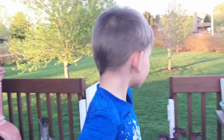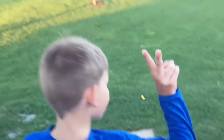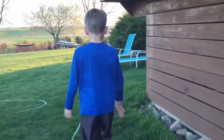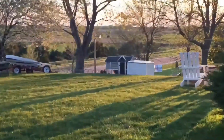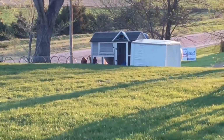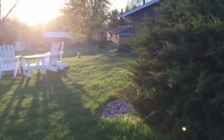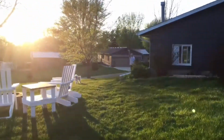Where should we go next? Or is that it? It's not it. There's two more things. Two more? Two more. Under the deck. See your chickens all the way over there. And our dog is right there. You probably can't see him on camera because of the bush, but now you can. He has an orange frisbee. One of his favorite toys.